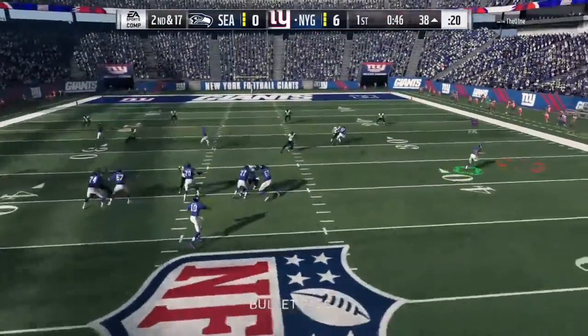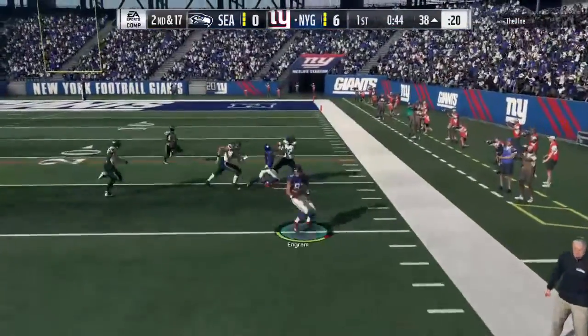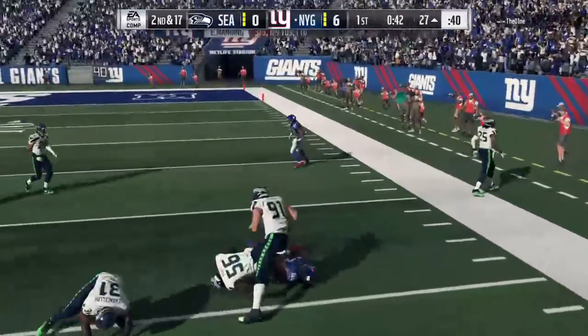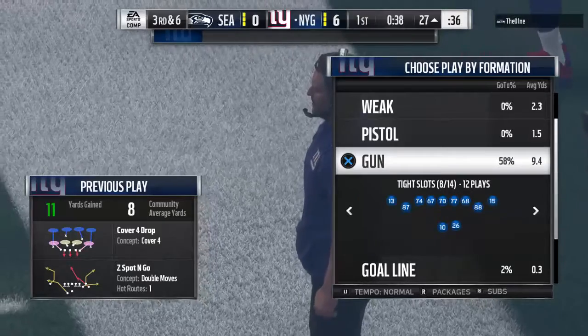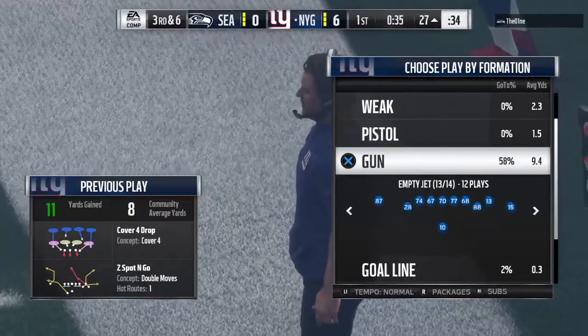Now Manning throwing on second down. And it's a short one here, complete to his tight end. And he'll be brought down at the 27-yard line. They get 11 back on that one. It leads to 3rd down.